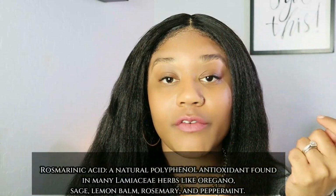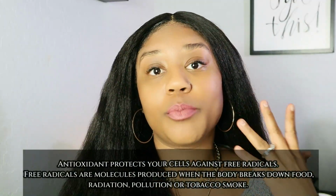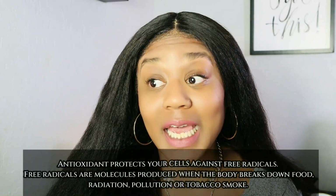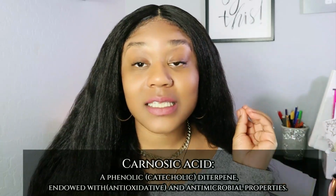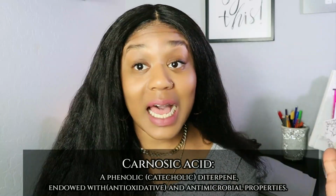So this is why I tell everybody that you can't just play with herbs, because herbs are made for a specific reason to complete very, very specific tasks, and they're going to complete that task, and they may complete some other tasks that you didn't really want completed. Now this one has antioxidative and antimicrobial properties. So what is oxidation?